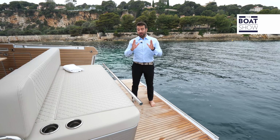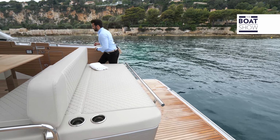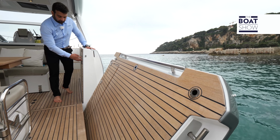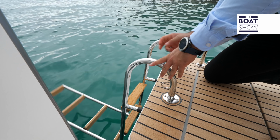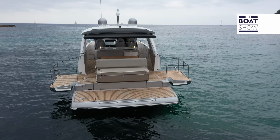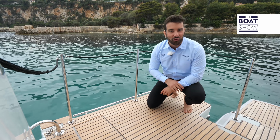But the beach area is not complete, because look what happens when I push this button. An area of 8.32 square meters to enjoy the sea, the sun, and hop back on board from anywhere.